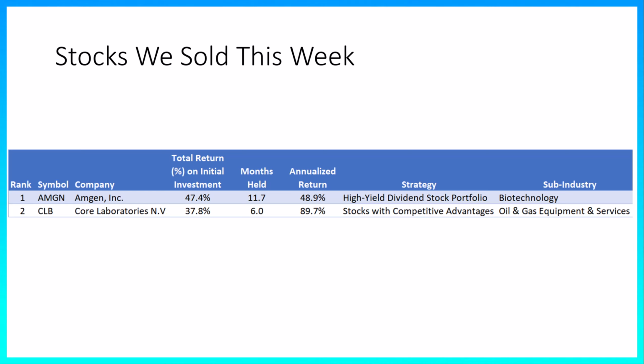We also sold Core Labs for a return of 37.8% in about 6 months, which is an annualized return of 89.7%. Core Labs was sold from our portfolio that specializes in companies with strong competitive advantages. The average purchase in the portfolio has resulted in an annual return of 24.6%, which is beating the ETF that specializes in companies with strong competitive advantages. That ETF ticker symbol is MOAT, M-O-A-T. We don't talk about that portfolio a lot because the one I'm investing in myself are the dividend portfolios, but if you want to know more about that, we can always talk about that.